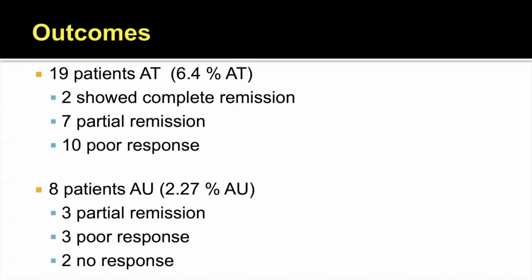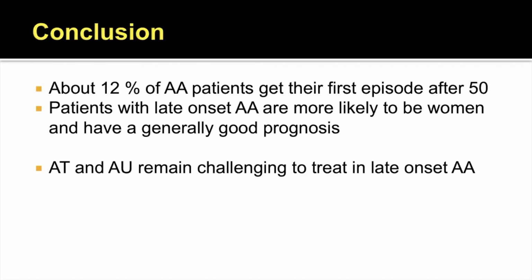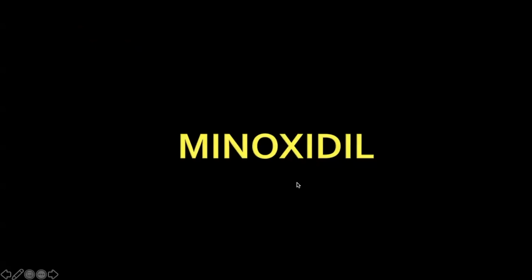And so a helpful study reminding us that late onset alopecia areata certainly does occur, and maybe up to 10 to 12% of patients do get their first episode after 50. It generally does have reasonably good prognosis. 90% get partial or complete regrowth of hair, but it reminds us that alopecia totalis and universalis are challenging to treat also in this group. And so even though other forms of alopecia seem to be very responsive to treatment, totalis and universalis are a little more refractory.